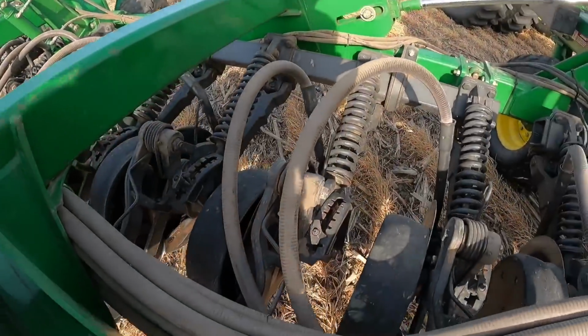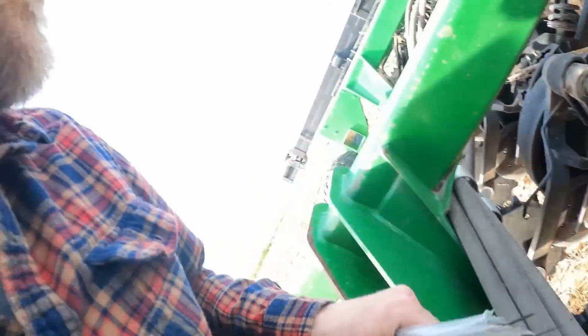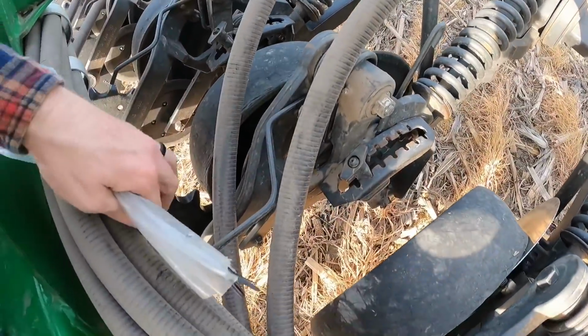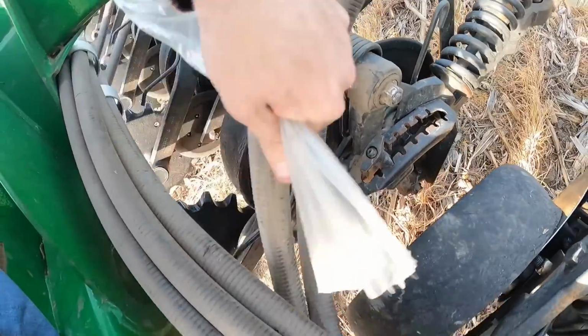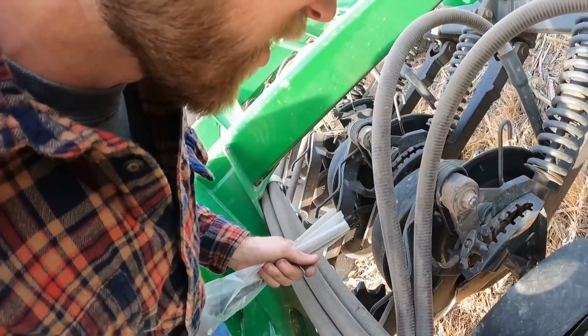Still going good. I can't believe it. Just gonna hop out here and check things out. I see an issue with one of my air hoses. Now I can't remember which one it was. One of them was getting caught under the spring, and I think it's that one. Just gonna tie it up. I don't know, maybe that'll help.